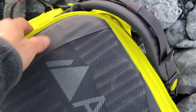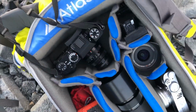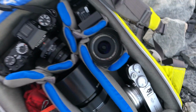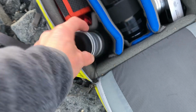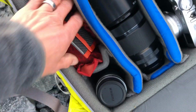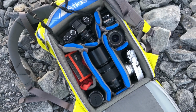So I'm going to flip it over, and then we'll just undo the zippers, and you can see the camera insert. There I've got my X-T4 with a 35mm lens on it, and I've got a 55-200, my 14 f2.8, some batteries. I've got my 50mm f2, which is one of my favorite lenses, and then my X100V, which I almost never leave the house without. It's a lot of fun. And then cards, a buff. So yeah, there's everything I need for an evening of photography.